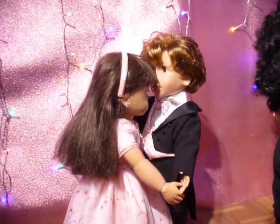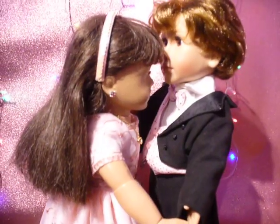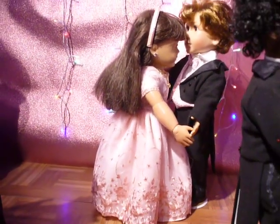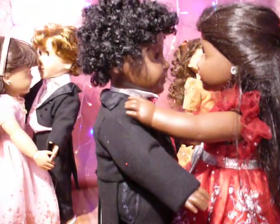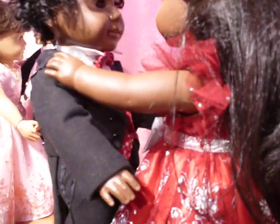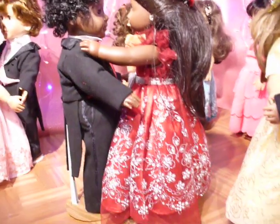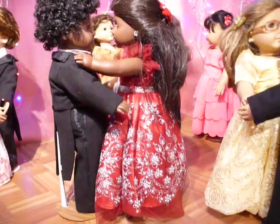Back here is Noah in a pink vest and tie to match Bonita's pink gown. And then here is Edison. He has a red vest to match Jolene's sparkly red dress with silver. Isn't that pretty?